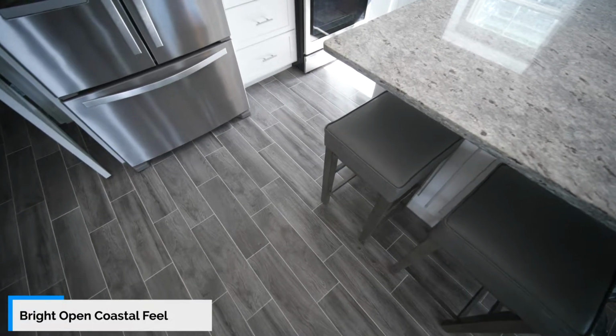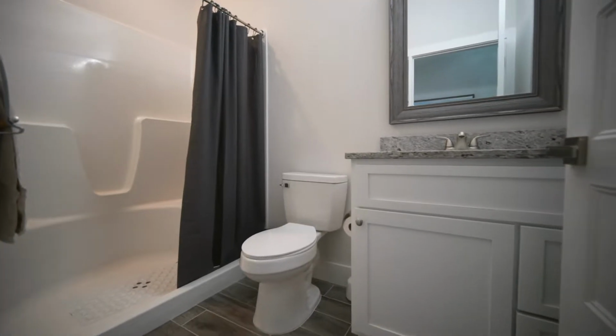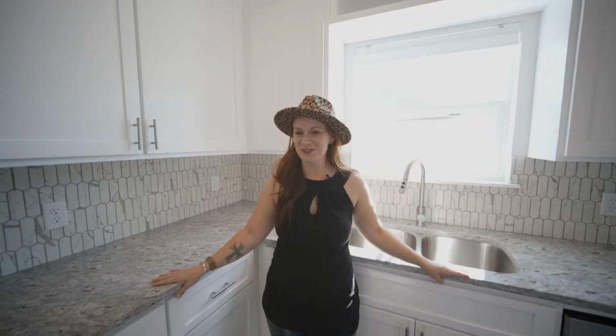And check out this gorgeous tile flooring. No sand caught in the carpet. The 9-foot ceilings help make it feel extra spacious as well. Let's go check out the rest of the house.